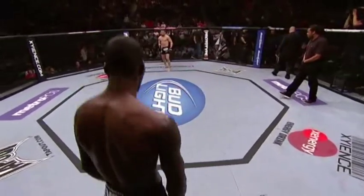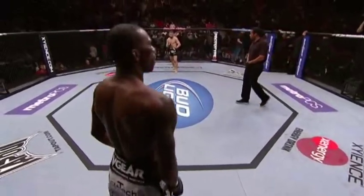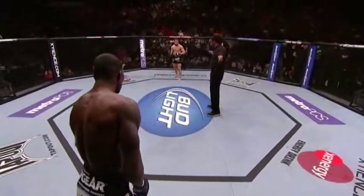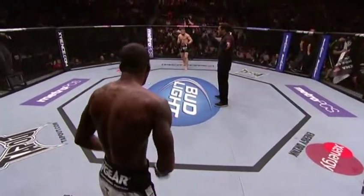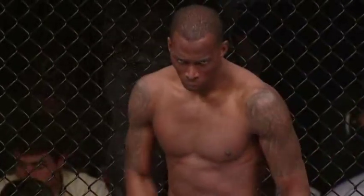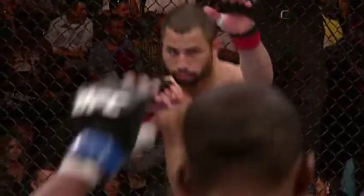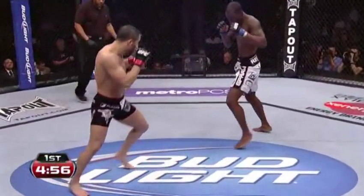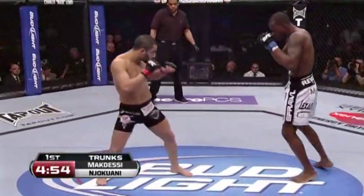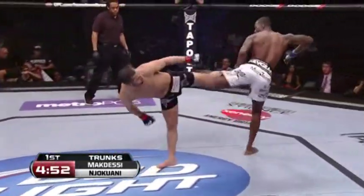A battle of outstanding strikers, Njokuani and Makdessi. You ready to fight? Ready. Let's do it. Here we go. White trunks for Anthony Njokuani, black trunks for John Makdessi. Huge reach advantage for Anthony Njokuani.